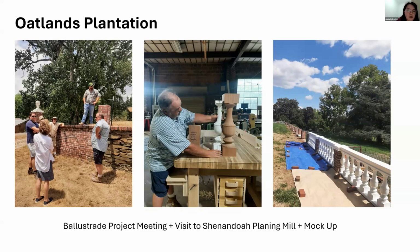It is very exciting to see how much effort was put into each of the balustrades to make sure that they can endure the weather and time. And after 6 weeks, we get to see the mock-up of these balustrades beautifully standing in Oatlands.